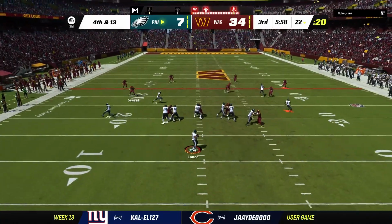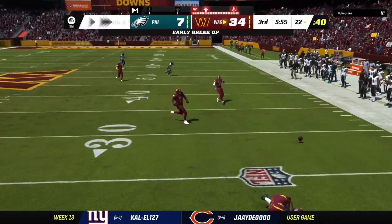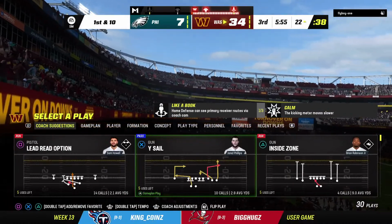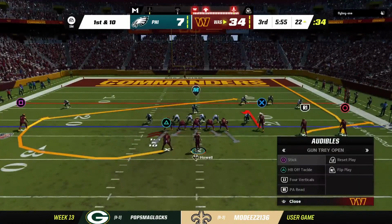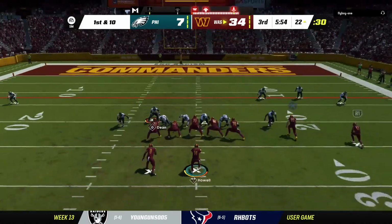And they'll go for it. Lance. And it's incomplete. They cannot convert, and they turn it over. A surprising move to go for it. Predictably, at least somewhat predictably, it doesn't pay off. And Washington will take control of the football in great field position.